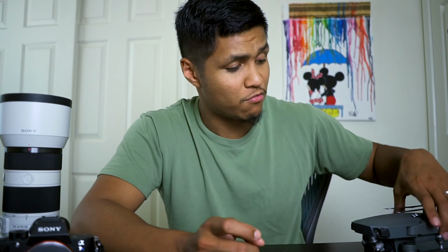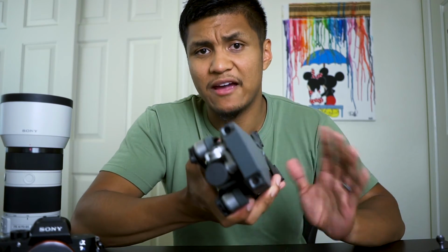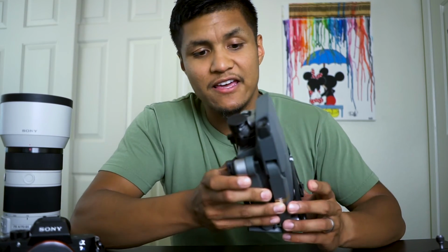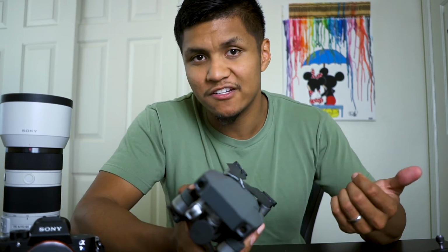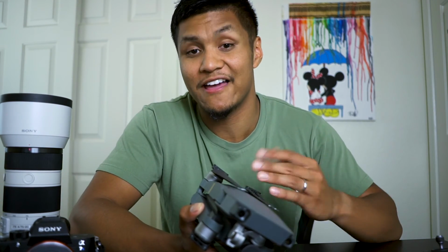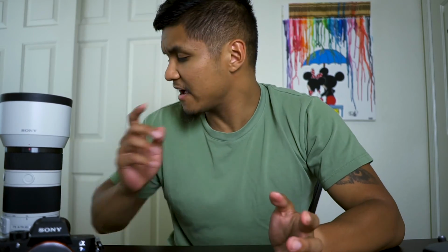Now for my drone, I went with the DJI Mavic Pro. I bought this back in around early 2017 and I still use it to this day. It's been through a lot. I've crashed it into a tree. I've flown it far enough to where it actually lost signal and I thought I lost it forever, but it's still holding up. So I think I've covered pretty much every piece of gear that I use.